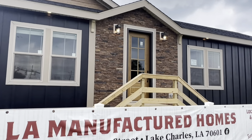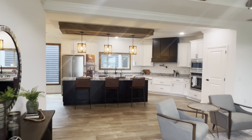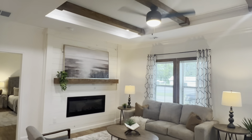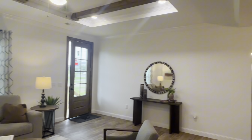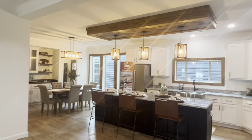It does come with 4 bedrooms, 3 bathrooms, and 2,400 square feet of living space. As soon as you make your way in here, you are in love with this beautiful living room. It does have the fire feature there as well. You're introduced into this giant open floor plan.